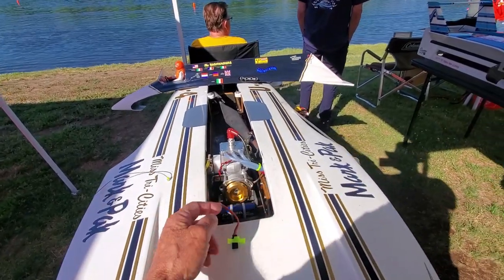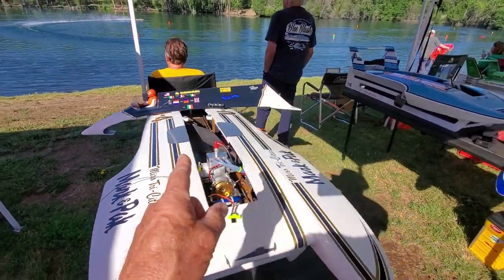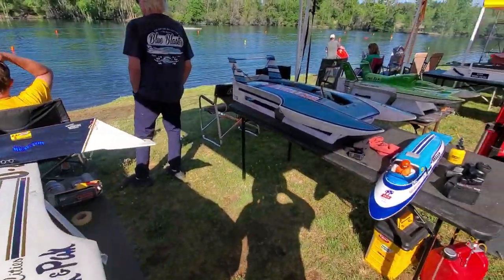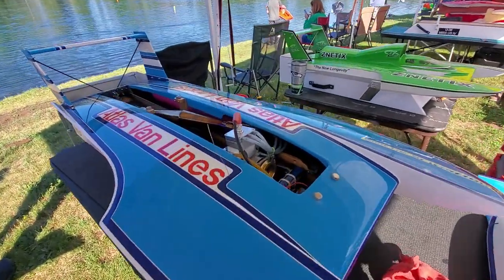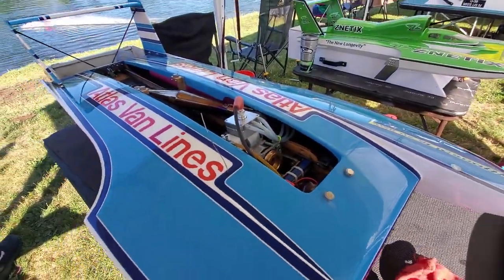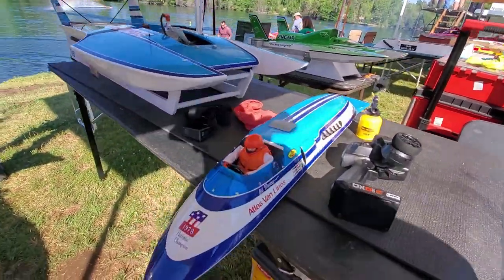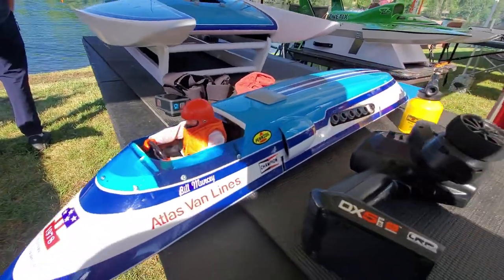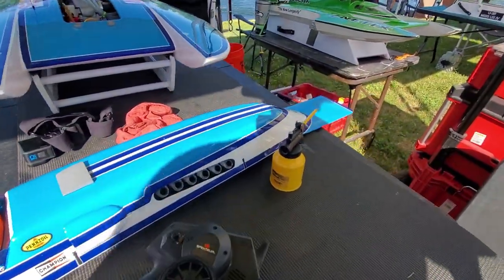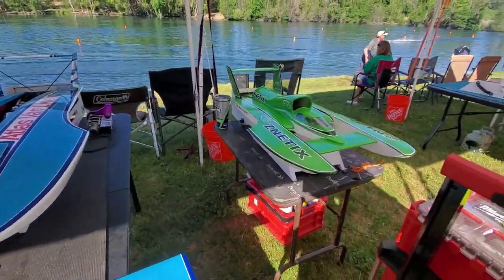Quick draw. Man, these things are fast. They're a little bit of a maintenance hog, so you gotta stay on top of them. The speed is worth it. Another one. There you go. Bill is back. Good looking setup. Beautiful boat.